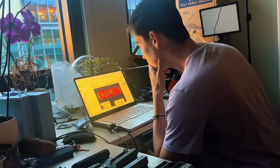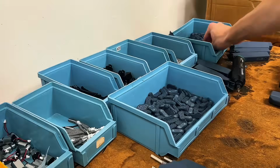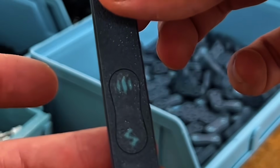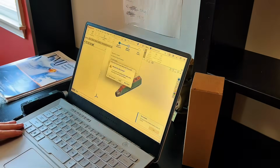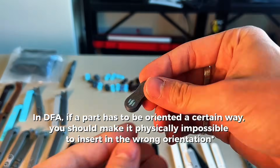When you've spent literally thousands of hours of your life thinking about a product, you tend to take some things for granted. Like, the button obviously goes like this so that the heat icon is on the bottom. But when the assembler accidentally puts one together upside down, you realize maybe it's not so obvious. If I was actually good at design, I wouldn't have made the button symmetric, so it would have been impossible to insert incorrectly in the first place.